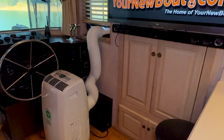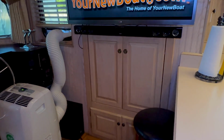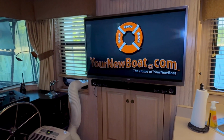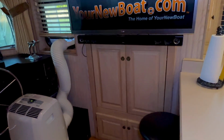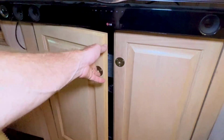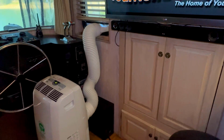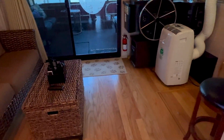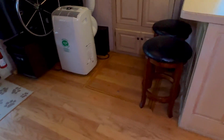All right. Essentially, we've got some storage in this cabinet below the television. Back in '94, that was kind of in the days before we had those flat screen televisions. So this area right here was actually used for one of those older box televisions. So it's basically just been a storage cabinet for now. Got nice solid wood floors throughout. We've got a single level interior.